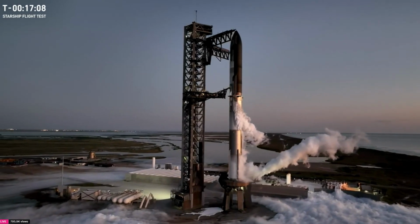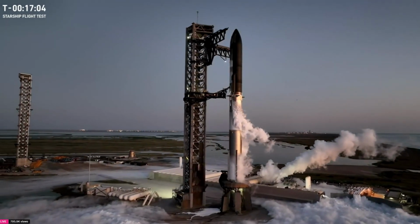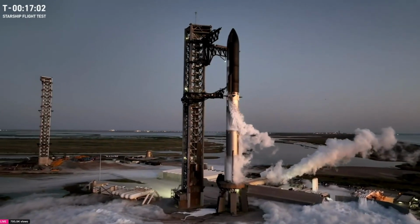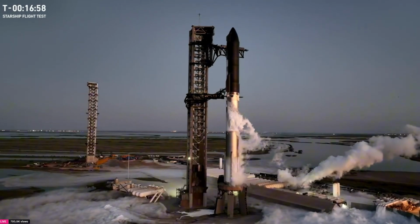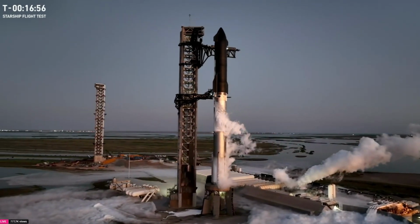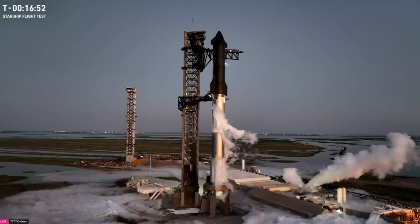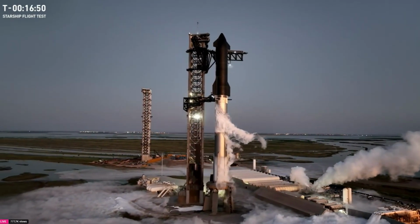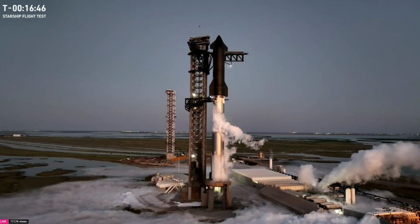For this flight test, we do not expect to recover any hardware from the ship. With the exception of Falcon, this is no different than what happens to most rockets flying today that are expended, meaning that they fall into the ocean after completing their mission. Eventually, we will return and reuse Super Heavy boosters and Starships as we do today with Falcon 9 and Falcon Heavy boosters. And in fact, we've landed Falcon boosters 352 times to date.